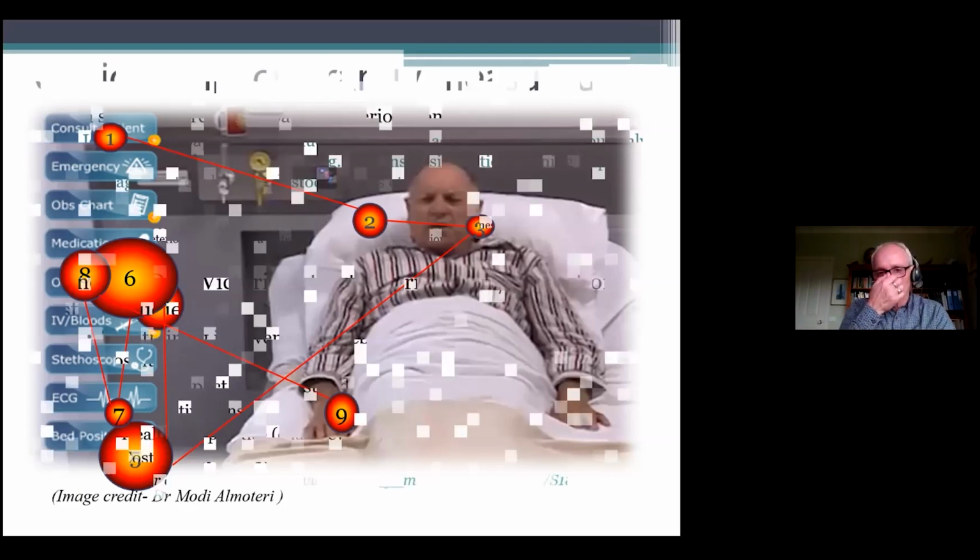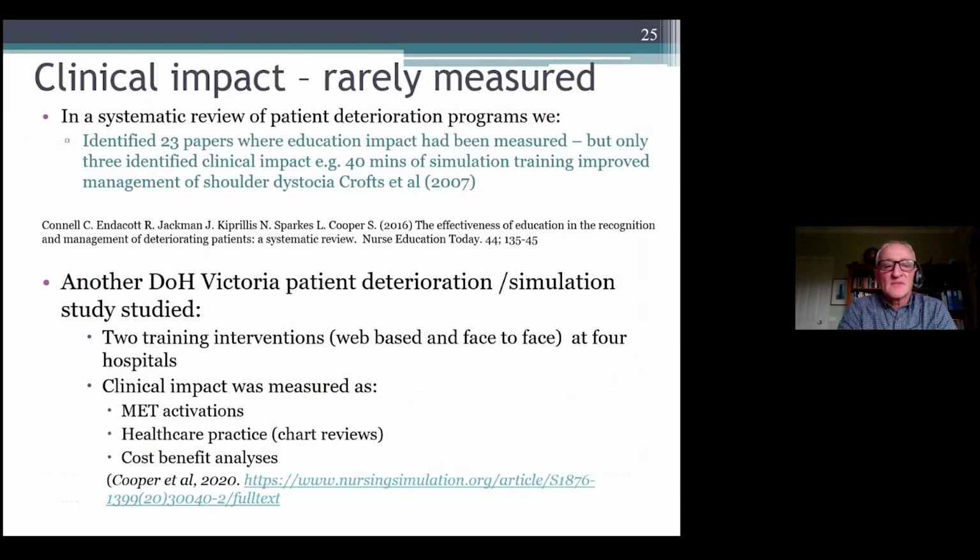This is probably the last but one slide. Okay, clinical impact. I mentioned this at the start. So it's really important, whatever we do in our teaching and learning, to consider not only the impact on students, which you may be doing through Kirkpatrick's hierarchy.